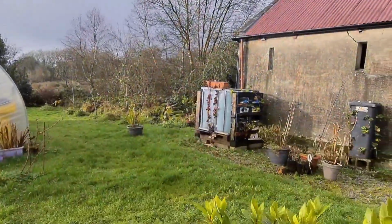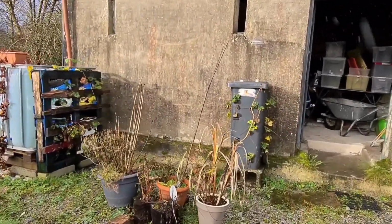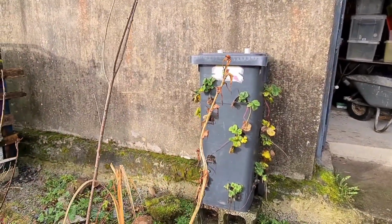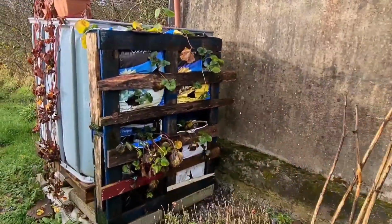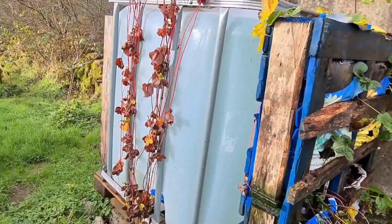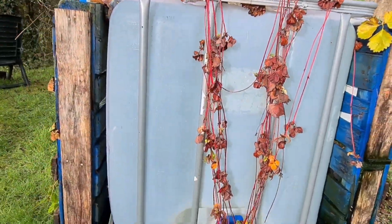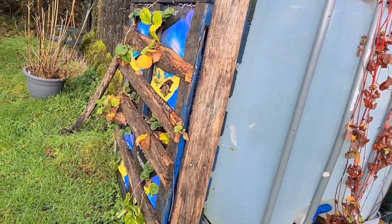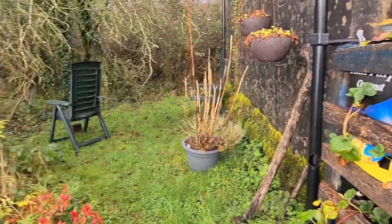This big contraption is our strawberry beds. That's a leftover bin, trash can. Strawberries are in, and also strawberries in the pellets. And this is our great big water butt where the water from the roof of the barn goes in. It's completely full at the minute. And there's some more strawberries. They're kind of not looking great at the minute, but they'll have a recharge in spring.